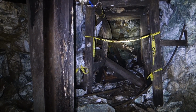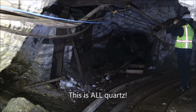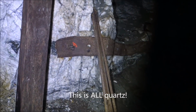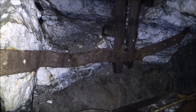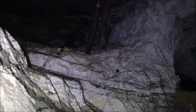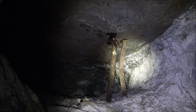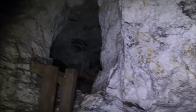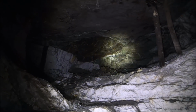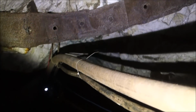Cool junction here. All quartz. I was just getting a picture of this collapse right here. Oh wow. That is impressive, Corey. That is a lot of quartz, man. The light rooms. That is a lot of quartz. Look at those timbers. Those are under a lot of pressure. That's all quartz. Oh, yes, even over here too.